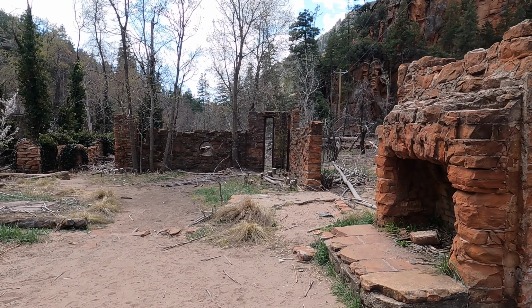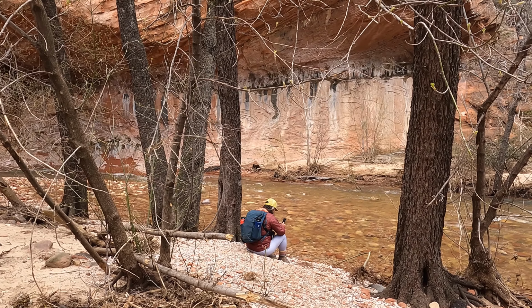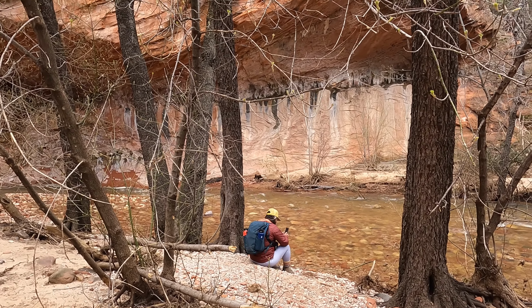We arrived at the very first creek crossing, which was such a peaceful area. Unfortunately, due to the heavy rains in the winter, the creek, which is normally about ankle high, was now slightly above knee high, and we decided not to cross and headed back to the vehicle. This is definitely a hike that we would like to do whenever we return to Sedona.